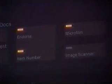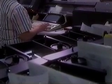The machine microfilms the checks as it sorts them. It also endorses the checks and sprays them with a unique sequence number. Items the sorter can't read are then routed to the reconcilement department.